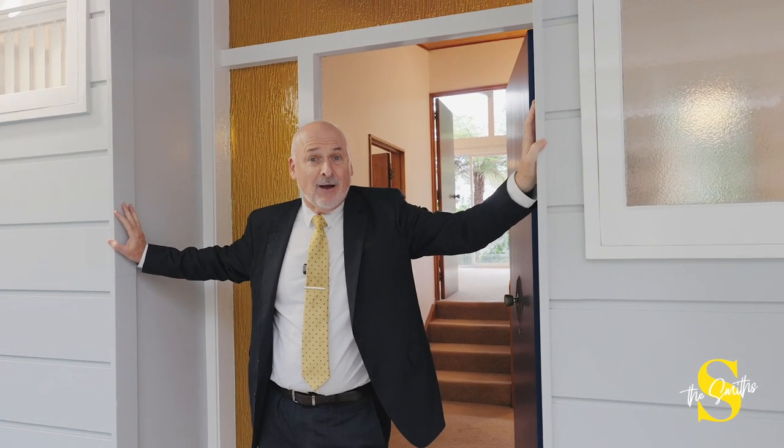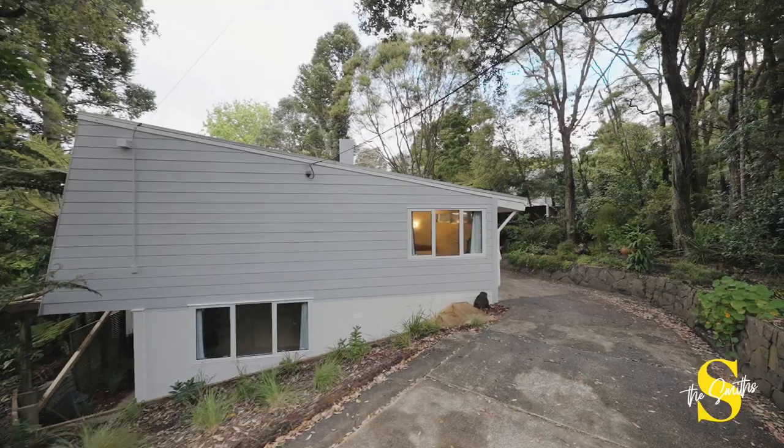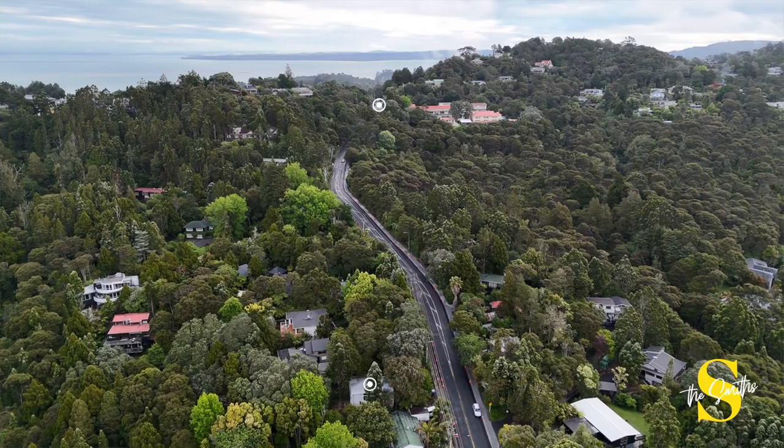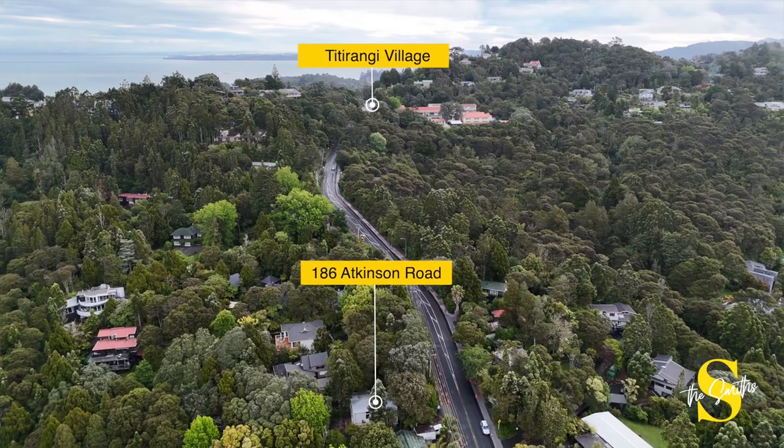We're Stockland's leading property team, and today we're looking at 186 Atkinson Road, Titirangi. It's a fabulous 1960s semi-modernist home sitting in a beautiful bushy setting not far from the village. Come with me, let's have a look.